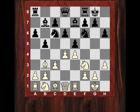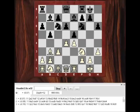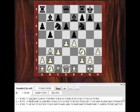It's probably knight h4. I don't know. Should we just engine check this, just out of interest, to stop this repetition, see what's going on here? Oh no, it's about equal, apparently. h6 might be possible, well, on brief analysis anyway.